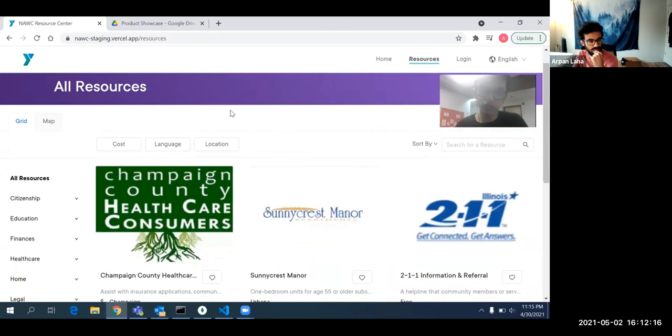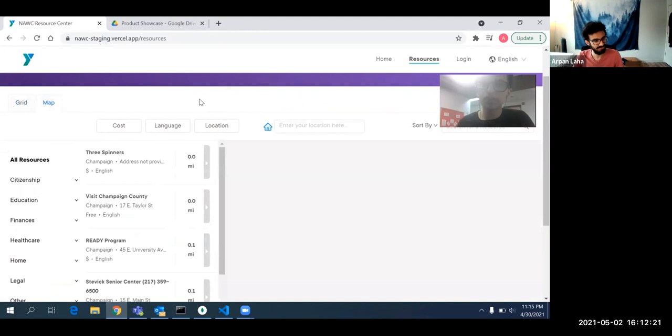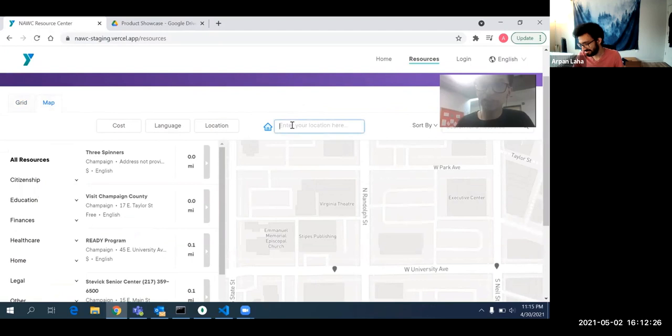Thanks, Jackie. I'm really excited to show you the map view. So before the semester, we already created a grid view where immigrants could see resources around the Champaign-Urbana area. But to specifically see what's nearby, we decided to create this new and innovative map view where immigrants can provide their location into the search bar. So let's pretend like we're starting at our home address.